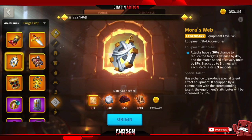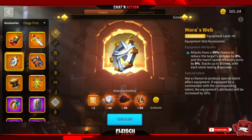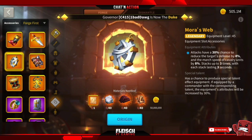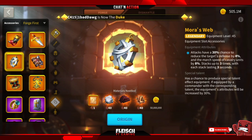And I believe this is the 5th one, Mora's Web. Now, it hasn't been mentioned in the update notes. This one is giving attacks a 30% chance to reduce target's defense by 4% and the march speed of cavalry units by 8%. Stacks up to 3 times, with each stack lasting for 3 seconds.